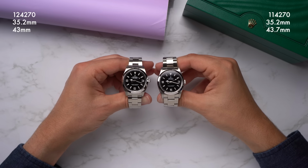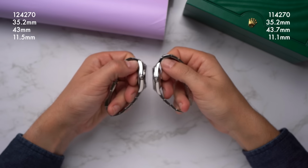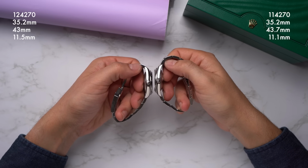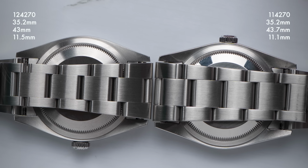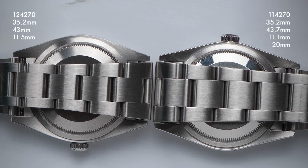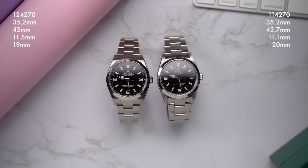And the newer Explorer is slightly thicker too, 11.5 millimeters versus 11.1. A pretty minor difference, but the older reference is measurably slimmer. And then there are the lug spacings, the width of the end links. My watch from 2004 has 20mm lug spacings. The newer watch has 19mm lug spacings. The result is a subtle visual difference.